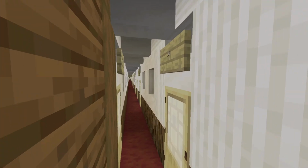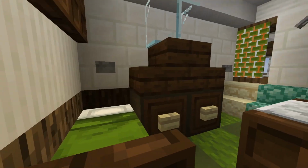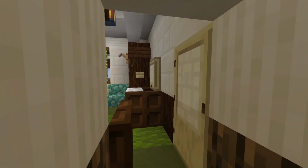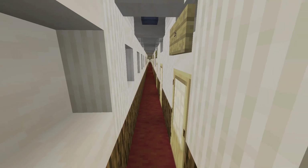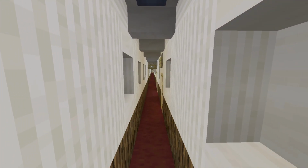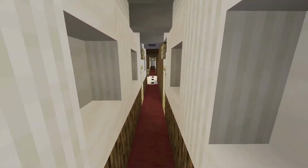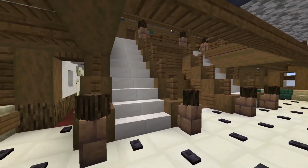Here are 2 suites. This one here, with a private bathroom. And then the second suite is over here. On Celtic there was just 1 suite on each side. On Cedric there are 2 on each side. So they doubled them. And they doubled them on Cedric as well. So there are in total 8 cabins. 8 suites on Cedric. Celtic had 4.